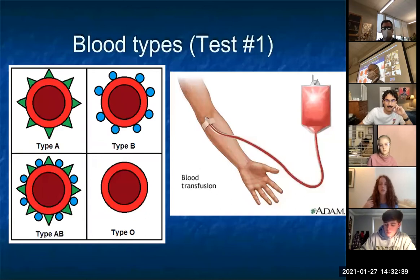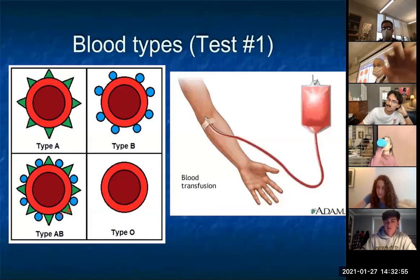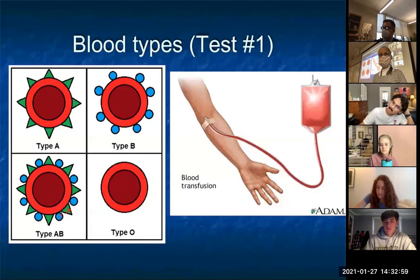Well, there are antigens on your red blood cells. These are just molecules you make. So if you're type A, that means you display the A antigen. If you're B, you have the B antigen. And if you're AB, you happen to have both the A and the B antigen. And if you're type O, you don't display either the A or the B. And remember, an antigen is just a molecule against which you will make antibody.